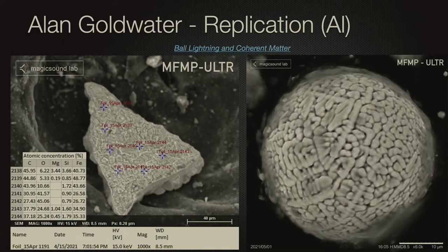The crenellated spheres, in my view, are that you get a coherent matter layer, which you can see here on this broken one. And you saw the same thing on the toroidal one on the boundary of the 15 millimeter ball lightning cut. So this is the coherent layer on this part. And then I think that these crenellations are actual self-similar quanta that are coming down and joining onto the surface, if you know what I mean. It's one big ball lightning, but it's skinned with little ball lightning.